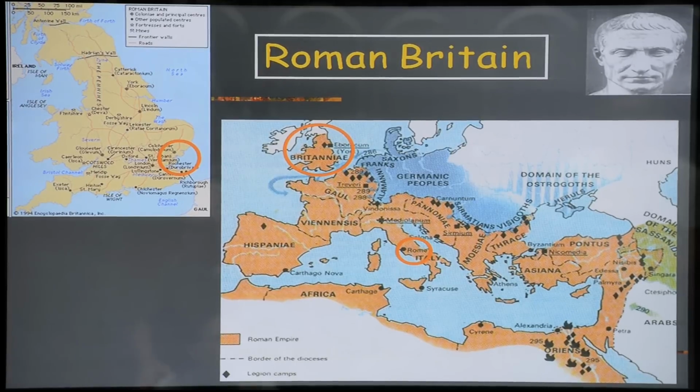Julius Caesar marched in and they sailed across the English Channel and landed in England in about 55 BC. Now, they didn't stay long, but the Roman armies that followed them did, and they landed and colonized the island for about 500 years. The time in history is known as the Roman occupation of Britain.